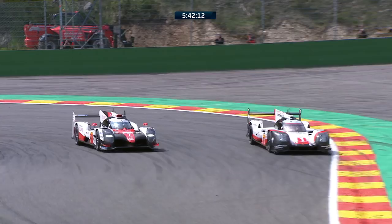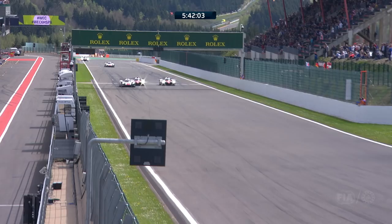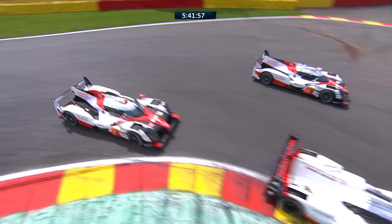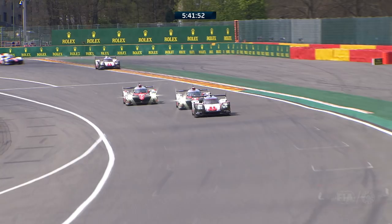Porsche under attack for the lead, the number one car of Andre Lotterer defending hard just a quarter of an hour in, and his 1 second advantage is now nothing. Mike Conway, number seven, Sebastian Buemi going wide, number eight, Conway trying to go inside, Buemi outside. It's a three-way dice for the lead, Lotterer taking the middle line into La Source, but where are the Toyotas going to find a way by?